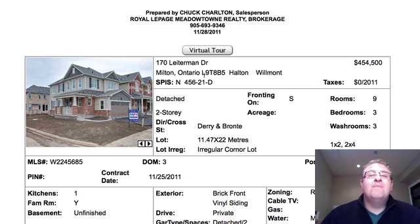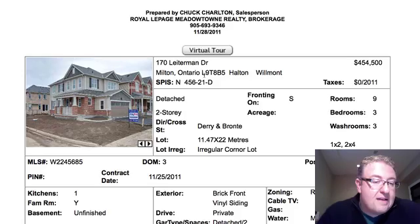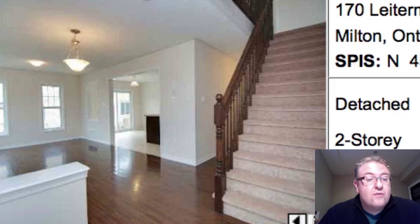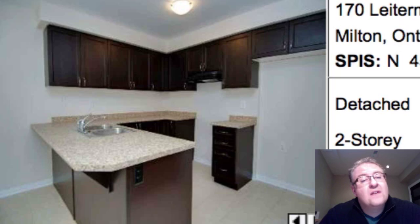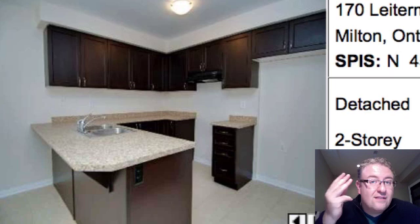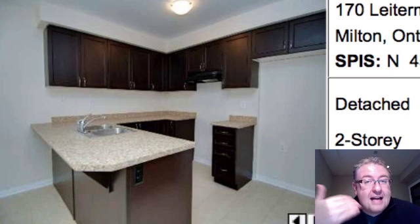So Lederman is 454.5. And we've got a double car garage. It's really just one room on the main floor. So you walk in the side door right here. That's what you see. That's your main floor. And they've done some nice hardwood floors. There's your kitchen. I think those are laminate countertops. Hard to tell. But keep in mind, you got to put in appliances, window coverings, air conditioning, fencing. So really add on some numbers.